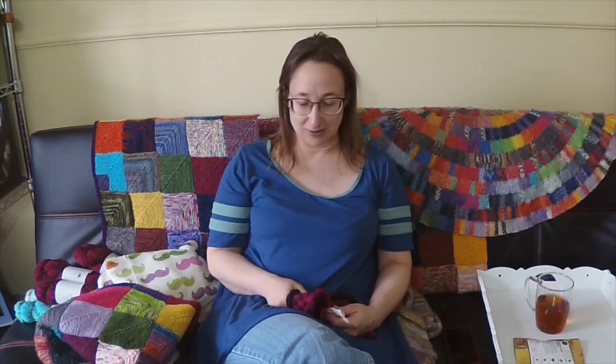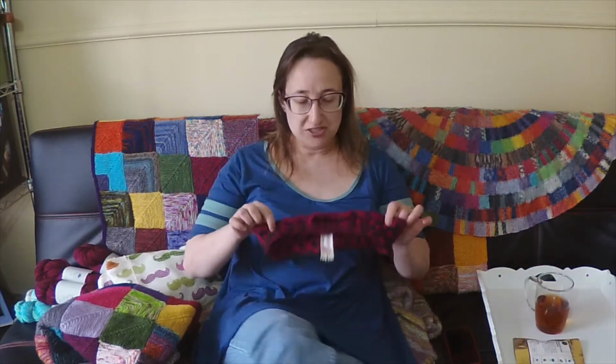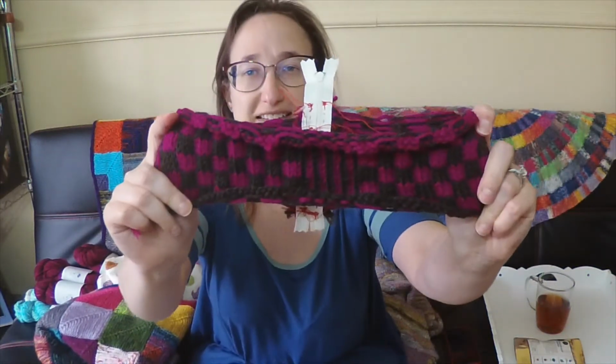While I would by no means consider myself an expert on steeking, I have steeked before, and I've learned a few different methods, and so that part I was more comfortable with than I was with the zipper portion of the class, and I thought I might as well take advantage of Franklin's expertise and learn how to do that. So the homework was that we had to knit this swatch for class.